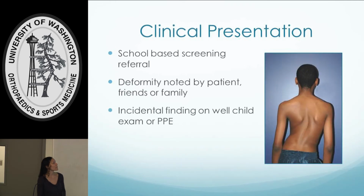So when evaluating somebody for scoliosis, they may present to you for many different reasons. One of the most common reasons that I see is in the summer, because they're in tank tops or their swimsuit, and their parents look and go, oh my gosh, where did that curve come from? It probably was there for a little bit longer than that. Sometimes it's family friends or other athletes, if they're swimmers or in some sport where they're not fully covered, whose friends may notice a bit of a curvature. And certainly we have the opportunity to evaluate them when they come in for their physical examinations.